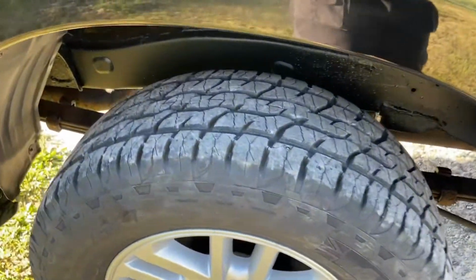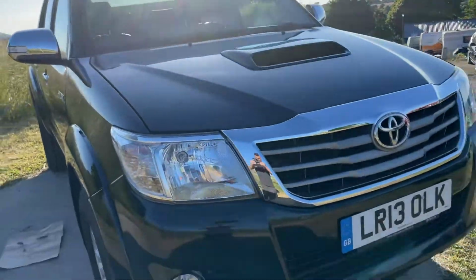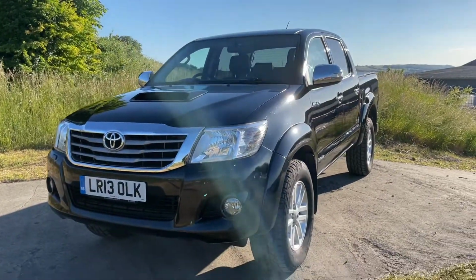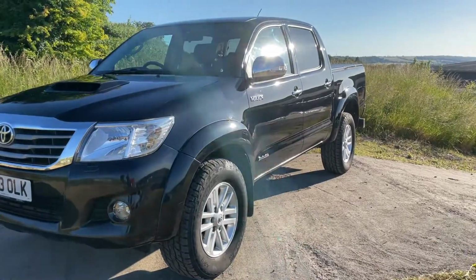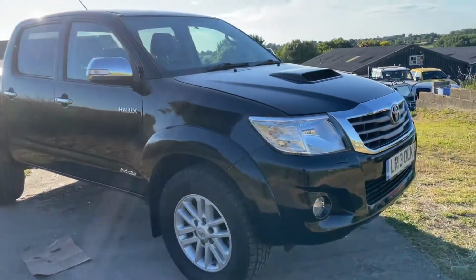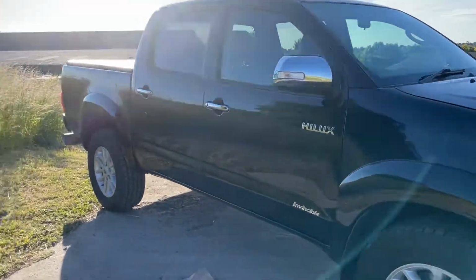So another Avon, we've got Avons all the way around, all good tread on them as well. Wash on the headlights, touring lights on the bottom. Good looking truck. Being black, it's got a lovely shine on it, looks really good. There's a couple of little scratches here and there on it, but for a used pickup truck, it's really good, got a good presence.